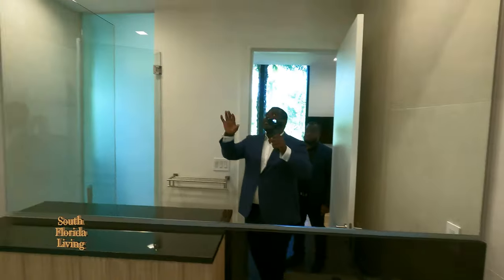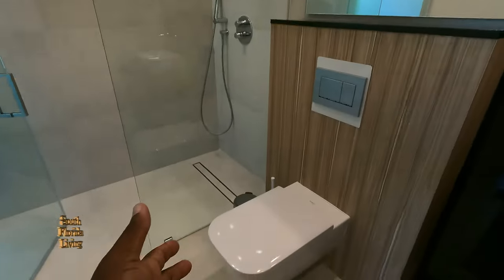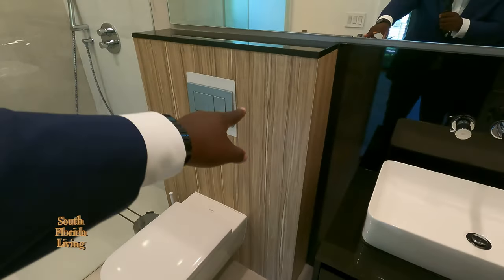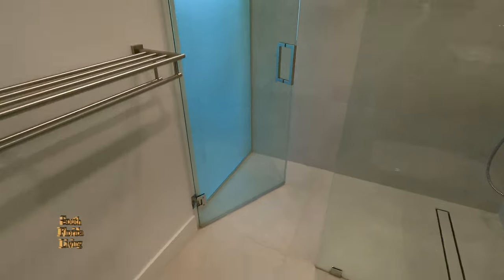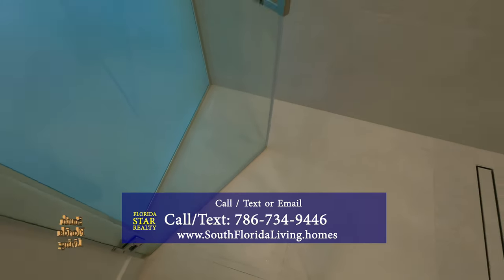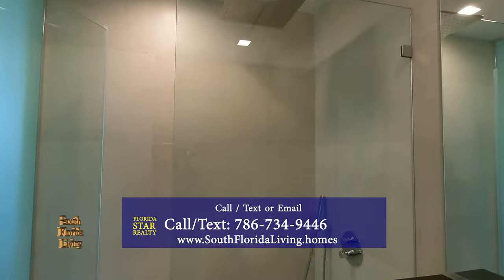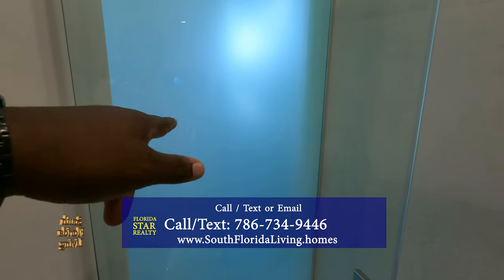You got your frameless mirror, beautiful linear vents. They floated you on the toilet. They got dual flush in the wall itself, and they overlaid it with some beautiful quartz. Zero threshold in the shower, frameless rainfall shower head. Oh my God. And look at this obscure glass that overlooks to the bedroom.